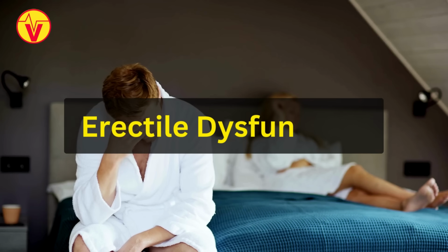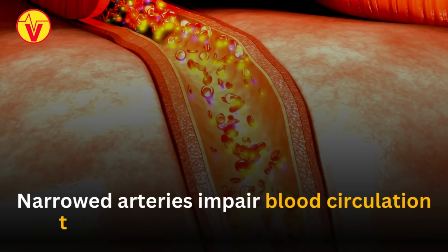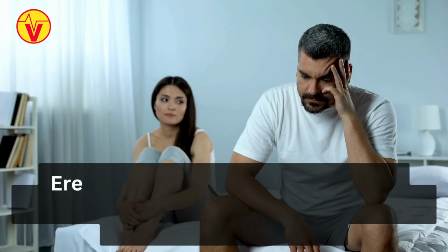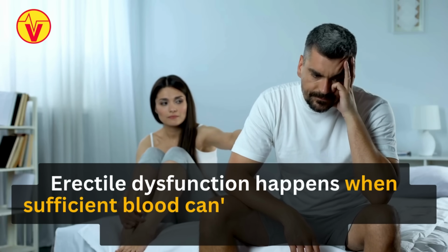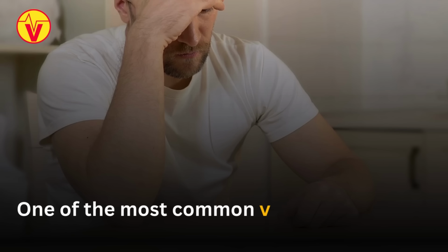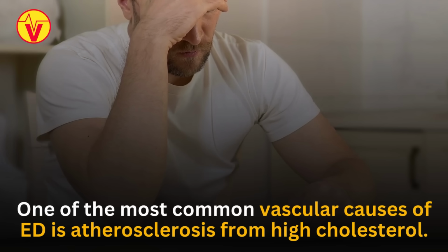5. Erectile dysfunction. Here's an important one for men. Narrowed arteries impair blood circulation to all body areas, including below. Erectile dysfunction happens when sufficient blood can't flow into the organ to achieve an erection. One of the most common vascular causes of ED is atherosclerosis from high cholesterol.